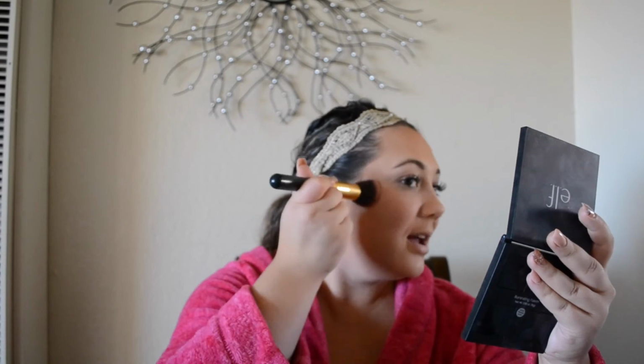I like this one. I know I've said I don't like super crazy dark blushes, but this one's dark enough that you can still see it, but not so dark that it looks like I'm a clown, with makeup on my cheeks, like face makeup. You know what I mean, right? Like face paint. There we go.